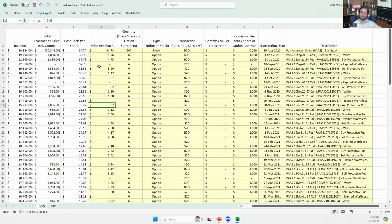But here's the other interesting piece about using a protective option. Look at this cost basis. So this is basically my break-even price. And you can see as I make income every month, my break-even price gets lower and lower. But look at my protective option strike price, $34. Notice that right after the first month I sold premium, my break-even price is no longer trading above $34. But yet I'm still protecting the position at $34.